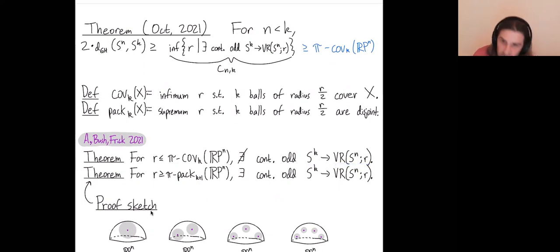Give me a moment, because I said that wrong. This is a non-existence result: there's not an odd map. Let me try again. Goodness. Let me start with the moral.